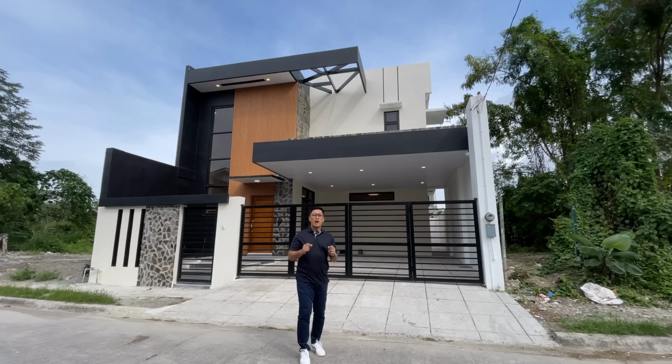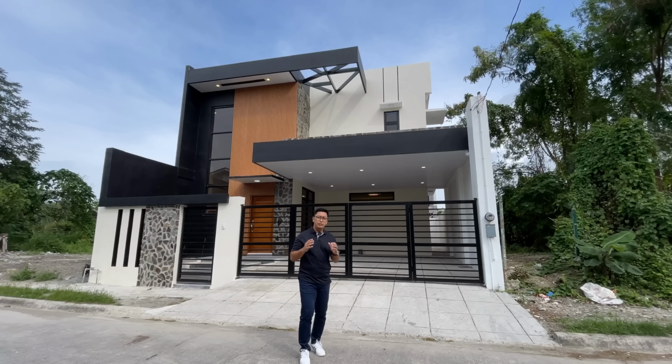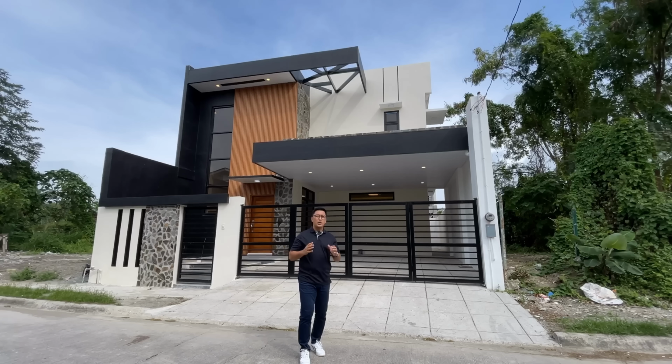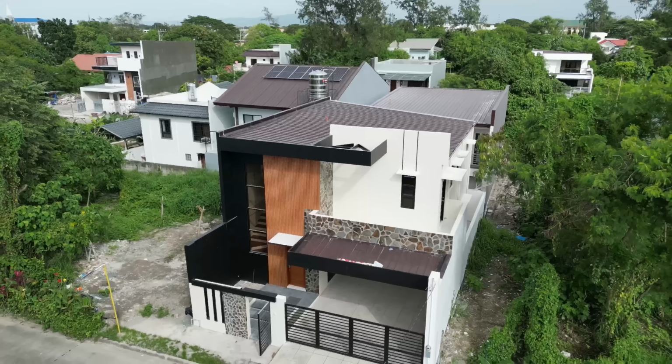Are you looking for a house and lot near Nuvali? Well, today you're gonna be in for a treat because we'll be featuring a modern contemporary house design near Sta. Rosa exit within the 11 million price range.